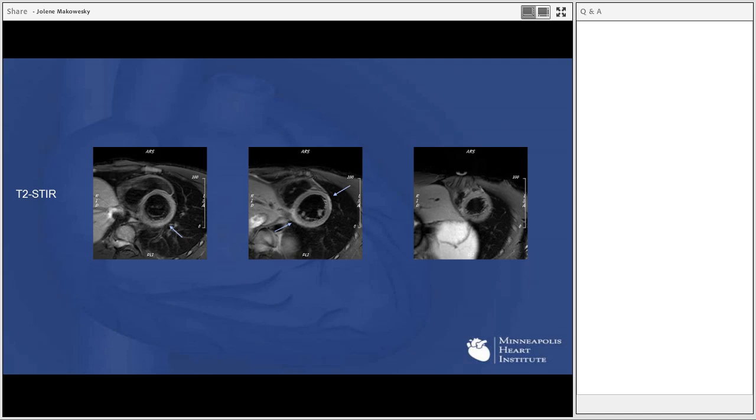So when we look for inflammation or edema, the traditional sequence we have is something called T2 STIR. This allows us to qualitatively look for edema. Normal should be this grayish color. Abnormal should be really bright, like here or this color. So this is the short axis view at base, mid, and apex.